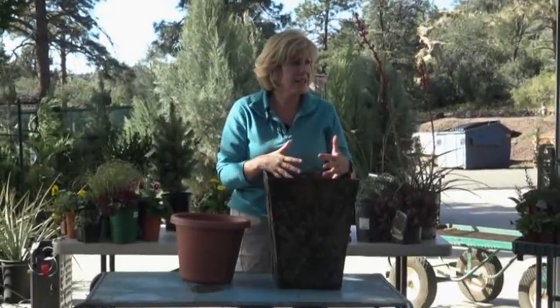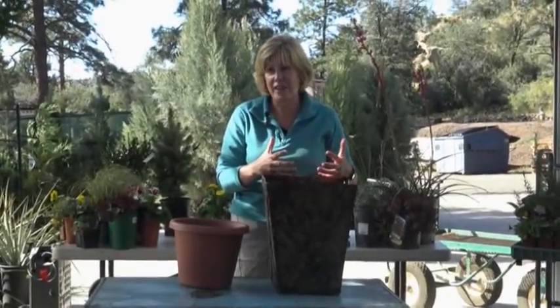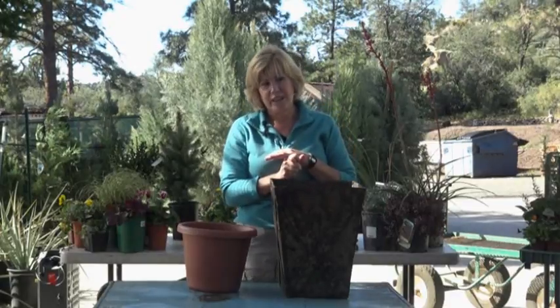All your plants, very, very few plants want to be constantly wet. Most of your plants, they want a nice watering, they want good drainage, they want to dry out in between waterings. That's what keeps the root system healthy. If it's overly wet, you're going to have a bathtub, essentially, and plants are not going to be happy in that. So drainage, make sure you have good drainage.